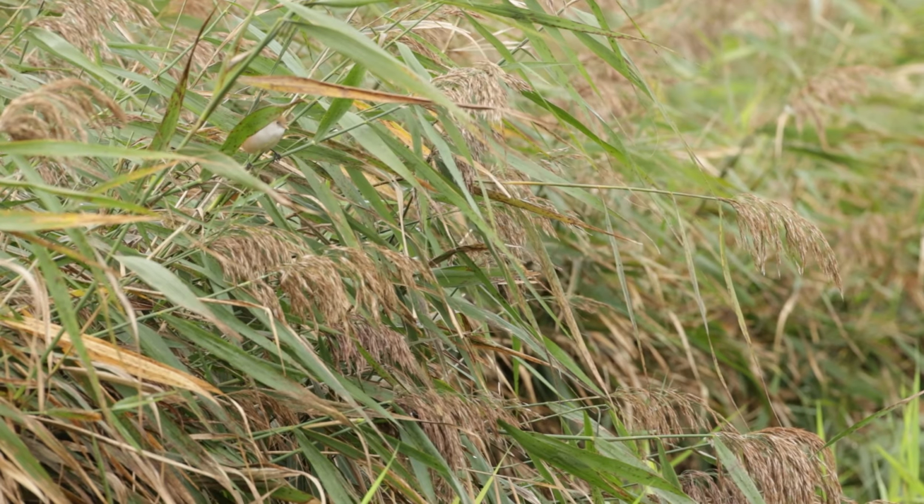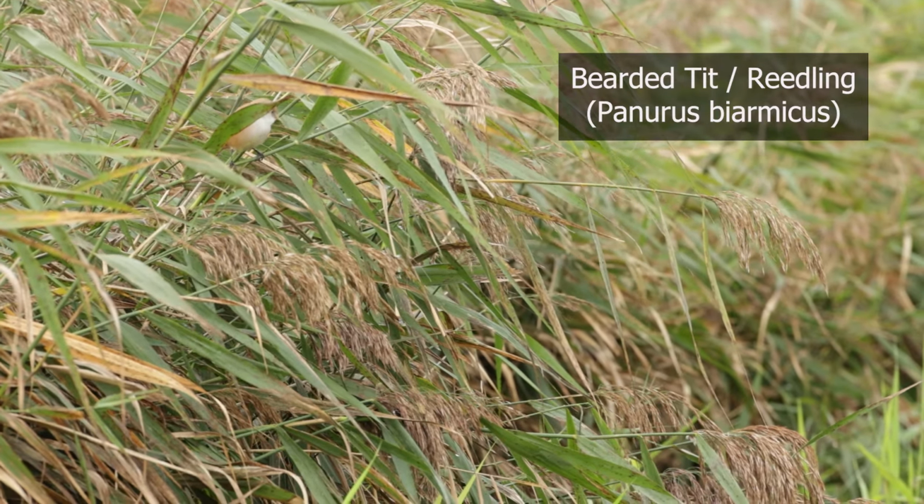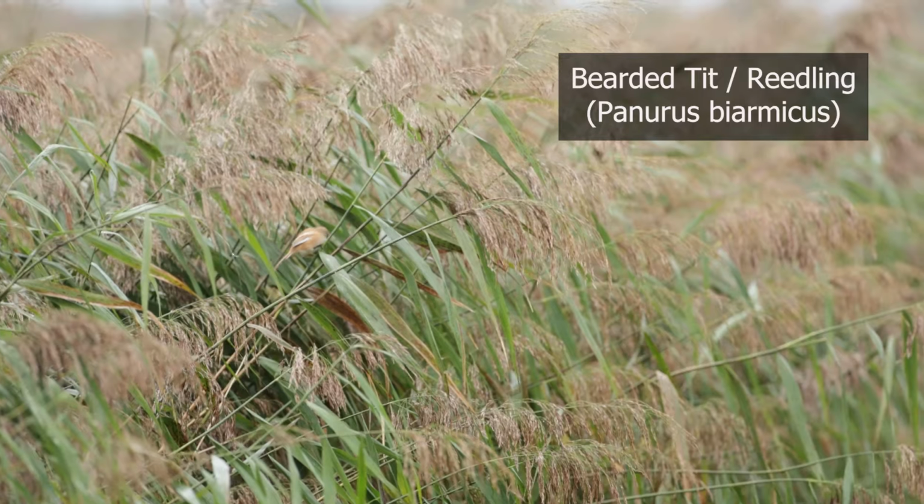The bird I'm after today is the bearded tit, also called the bearded reedling, and I'm amazed at just how active they are already.